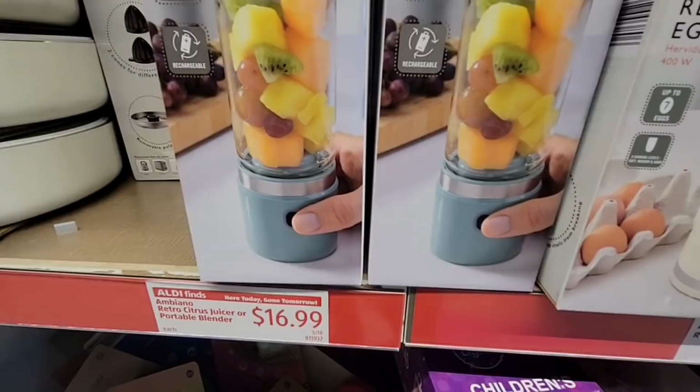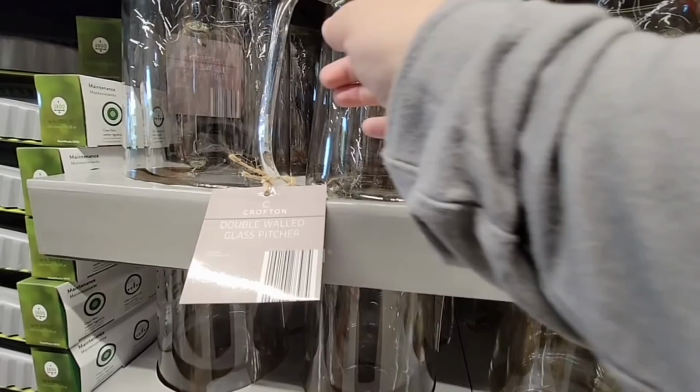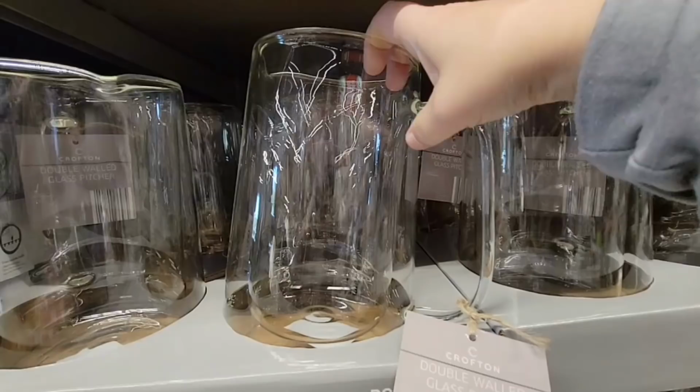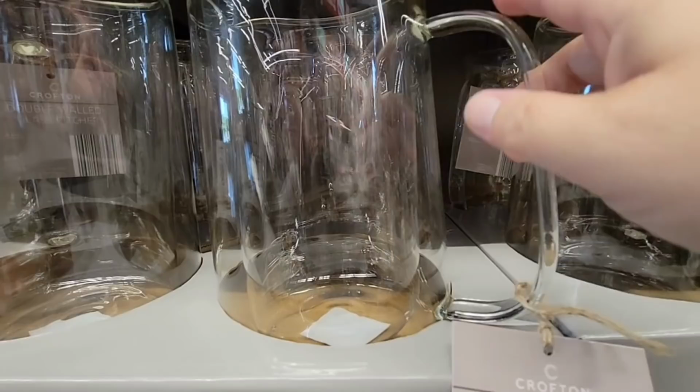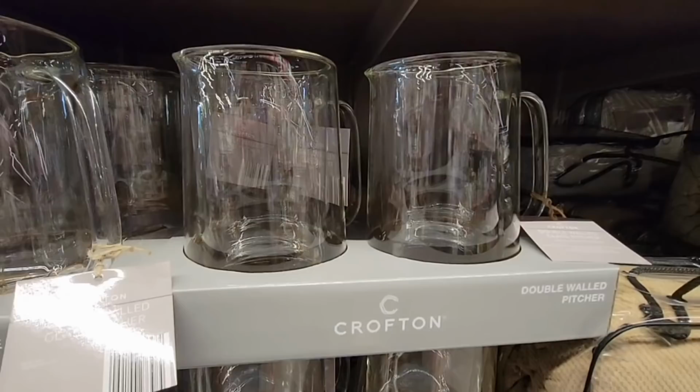And the coffee maker for $34.99. And then what is this, $14.99? Oh yes, this double wall pitcher. I really like this, except when they're in boxes like that, not easy to get out, especially when it's glass. I'm just always afraid that when you pull it and yank it, I'm going to hit another pitcher and crack it. But I love that it's double wall. If you're putting something cold in, the condensation won't sit on your table, which is nice.